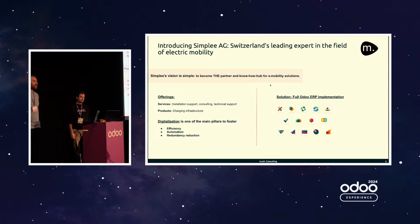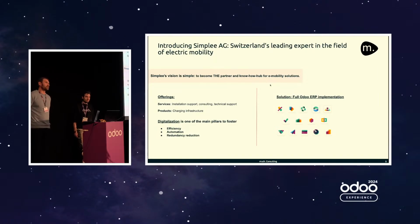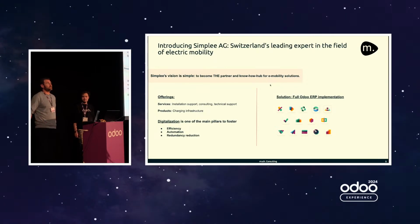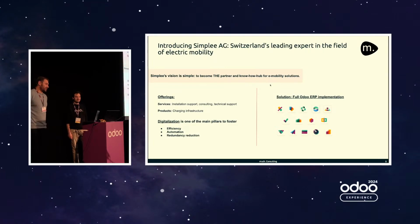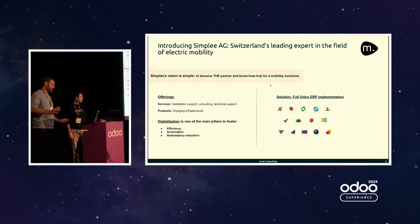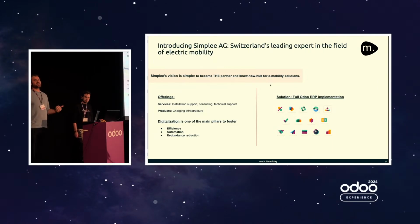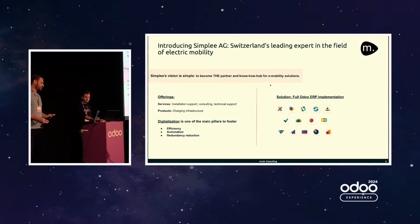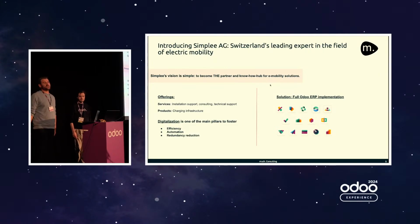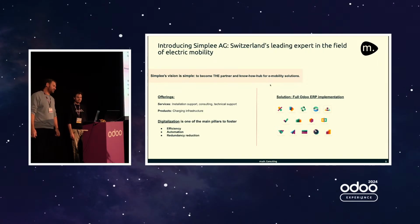So over the time, we extended our product palette and also went into offering consulting services for big real estate owners which want to implement big charging infrastructures, but also for electricians, because as I said, e-mobility is complex. It's not just plug in and then charge. Furthermore, we extended it. We're selling more accessories to it. We're also doing technical support to it, and our big goal and our vision is to become the knowledge hub for e-mobility in Switzerland.